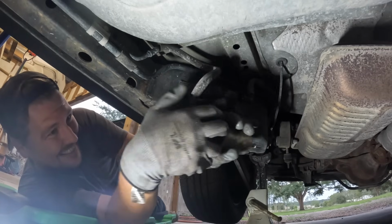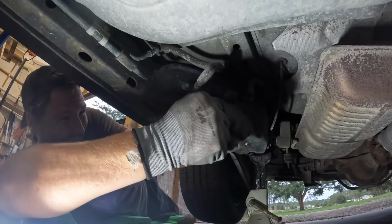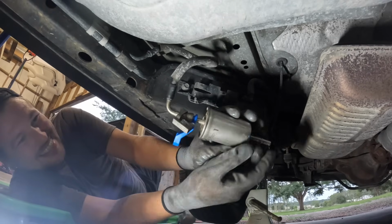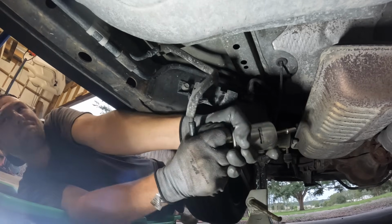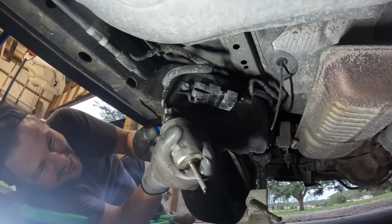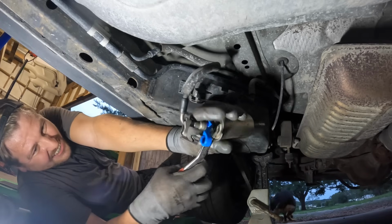It pushed itself in. Oh, stuck though. Oh, come on. See, it's pushed in there. It's just not cooperating. Am I doing something wrong here? Well, the good news is I think all the fuel is out of the line. Most of it. Well, Ford's quick and easy thing here is not very quick and easy. At least this one's not.